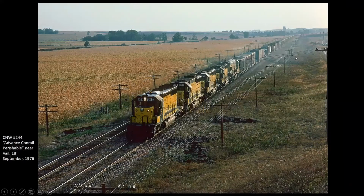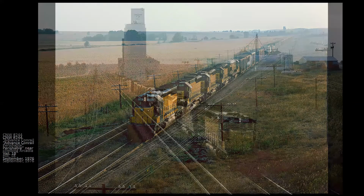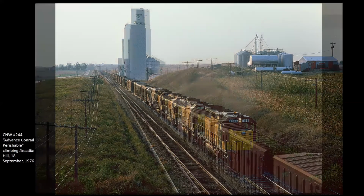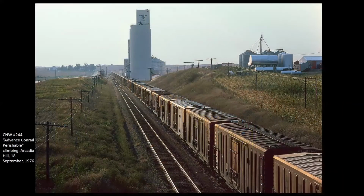And now we're starting to upgrade near Vale off the Highway 30 bridge where the grade is stiffening for the climb up Arcadia Hill. And we have our gigantic perishable train. And looks like the soybeans are about to be ready to be harvested in the evening light. And then coming up to the summit, Arcadia, our huge perishable train going flat out. And 100 loaded reefers. That's a sight I won't forget.